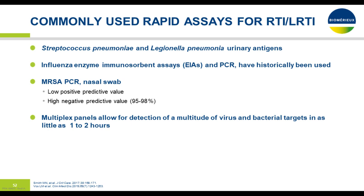We're used to using certain biomarkers for helping with identifying infections. Certainly in the pneumonia world, we're using strep pneumonia and Legionella urinary antigens. We're using the influenza enzyme immunoassays and the polymerase chain reaction assays, which are now becoming more prevalent, more accurate, and multi-paneled. We use the MRSA PCR nasal swab, which has a low positive predictive value but a very high negative predictive value when you're concerned about an MRSA pneumonia or a healthcare-associated pneumonia.